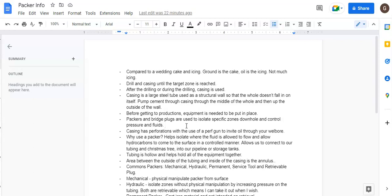Before you get to production, equipment needs to be put in place. Packers and bridge plugs are used to isolate specific zones downhole and control pressures and fluids, which is where we are now for Zion Oil and Gas. They have to use a special type of packer to control pressure and fluids from these different zones.